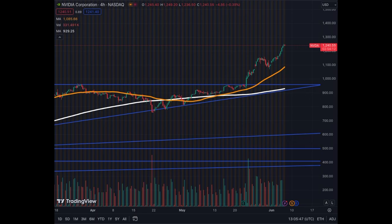We had the big breakout here at this level of 965. Once we got this breakout, we have been up since then. Very bullish on the 4-hour for NVIDIA.